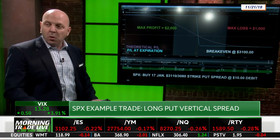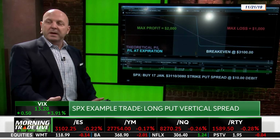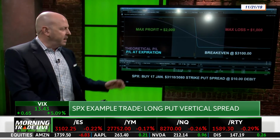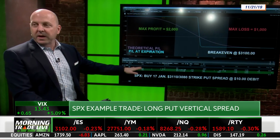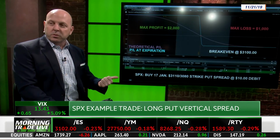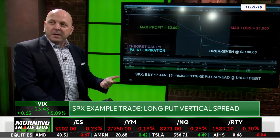So beta weight your portfolio or speculate to the downside that maybe this is over and we will see a pullback over the next 2 months. This is a way you can take advantage of it in a low volatility environment because it's cheaper to buy these verticals in that type of environment. Now, I think it's a good speculating trade if you're bearish or if you're hedging your existing portfolio, which might be long the overall market or bullish the overall market.